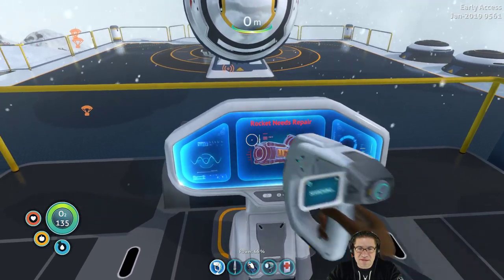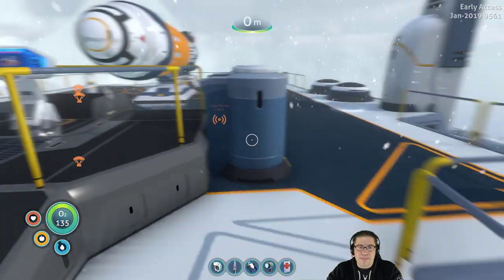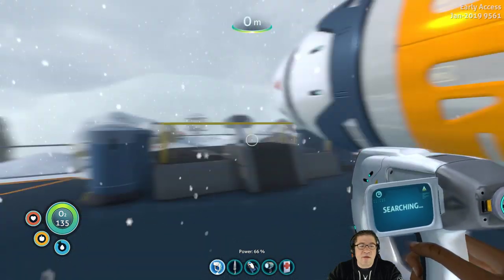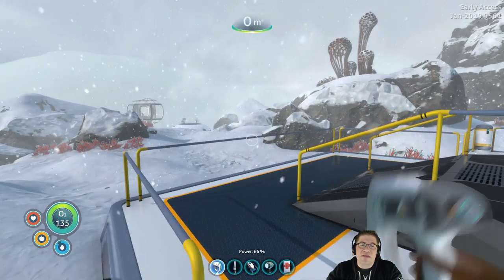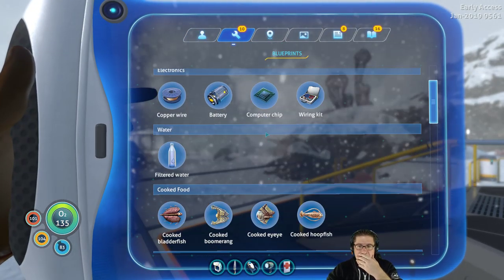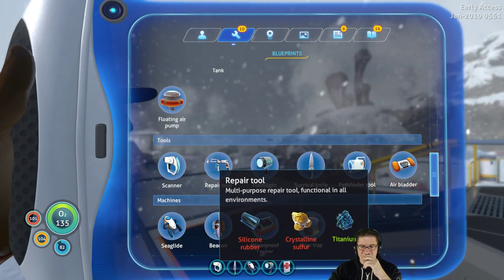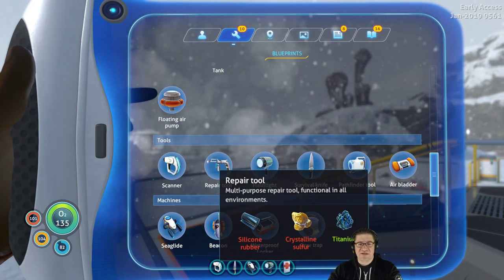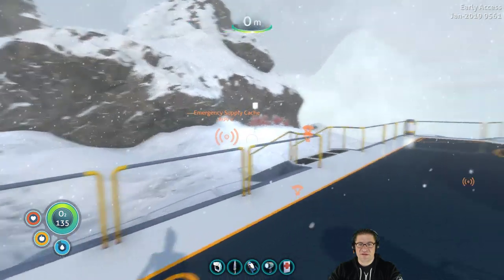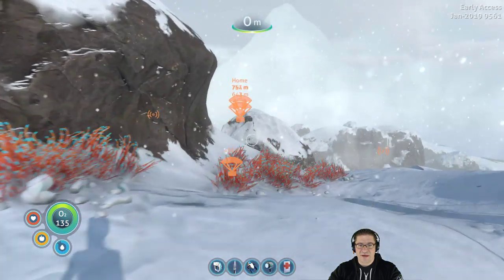Ooh, what's this? Rocket needs repair. No. I gotta make a repairing thing. Can I make a repair tool? Repair tool. Requires crystalline and rubber. That's all back at the house. Oh, gosh. Alright, that's gonna take me forever. That's home.